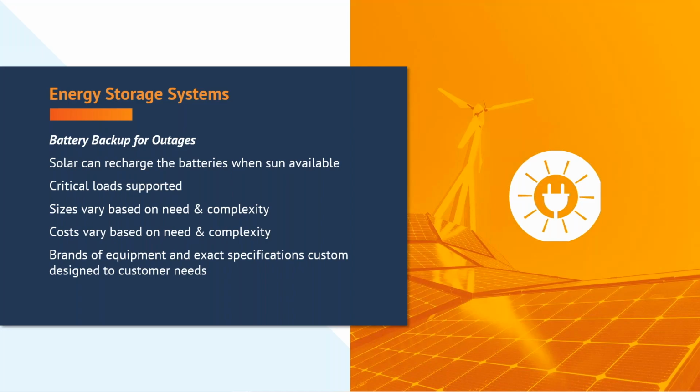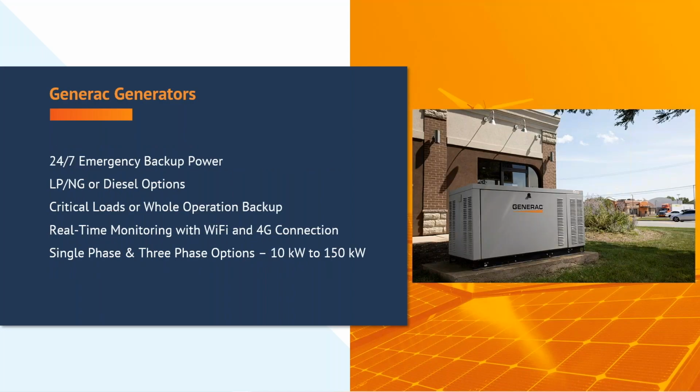For most consumers that are looking for energy stability in case of an outage, what they're really looking for is a generator. Having a generator that will give them emergency power for critical loads or their whole operation during a short-term or prolonged outage. The cost of entry for a generator is usually significantly lower. The ability to get it up and running is much faster, and the long-term costs tend to be lower. However, it is a whole different animal.